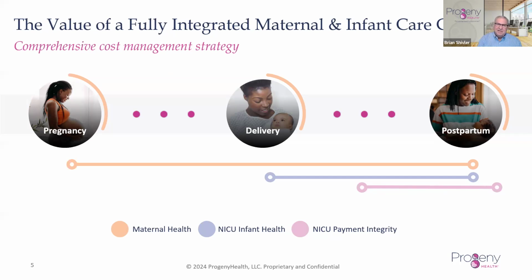I think it's important too to note that I mentioned earlier some of the blind spots that we often find that health plans are experiencing. I just noted three of them today for our time together that I think are most important and compelling. Number one is controlling risk. And as that risk rises through pregnancy or even in the NICU.